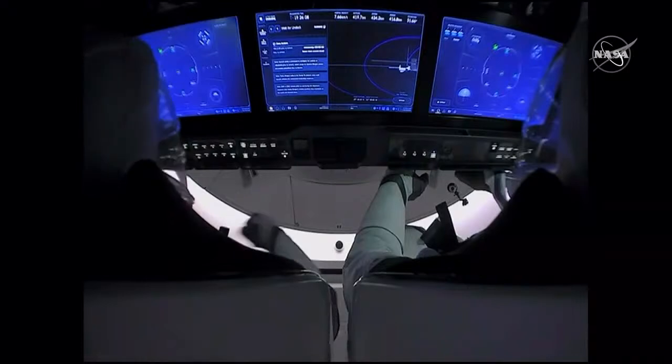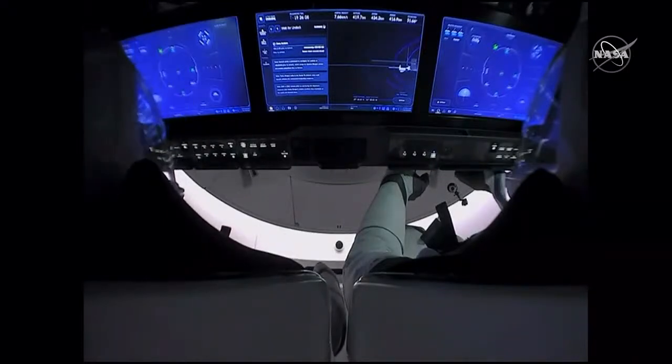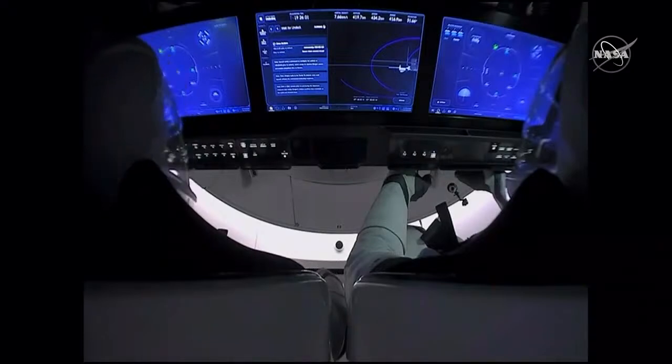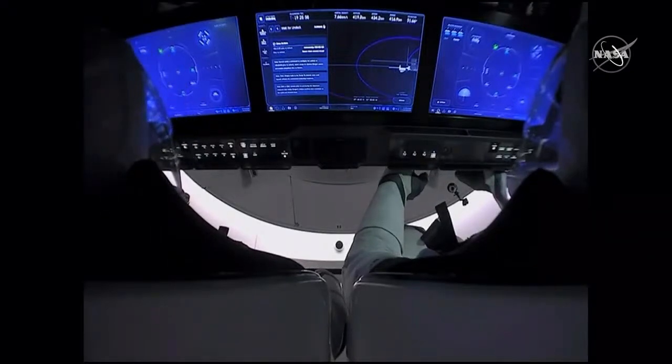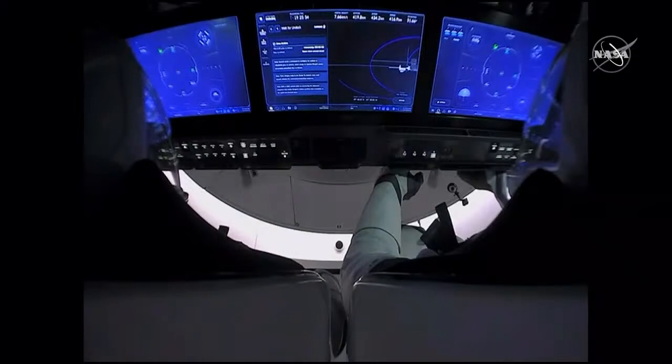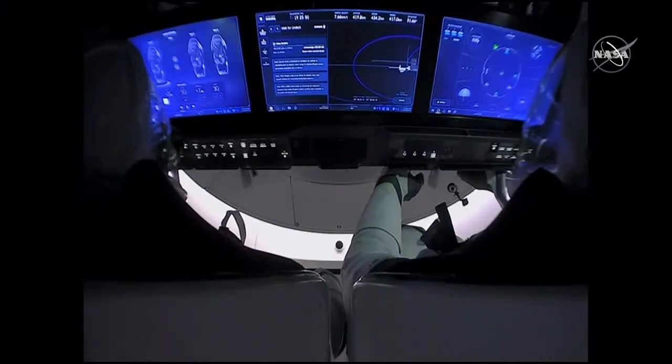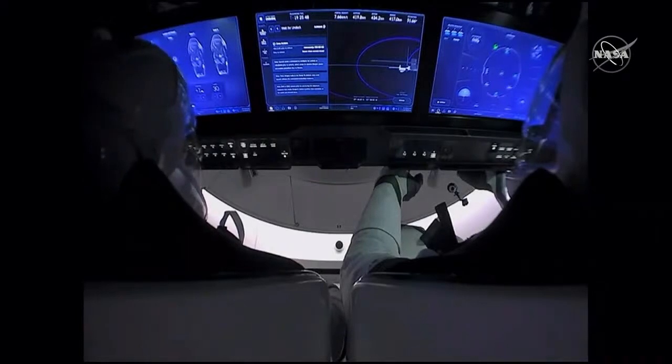And we just heard the confirmation. Dragon is a go to undock. So now we are waiting for the undocking sequence to actually begin, and they are targeting that for 4:30 p.m. Pacific time. So it looks like 8 minutes from now. And once that begins, it'll take less than 5 minutes for Dragon to separate from the International Space Station, which it has called home for 2 months now.